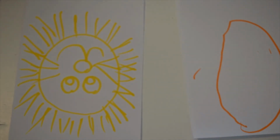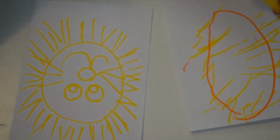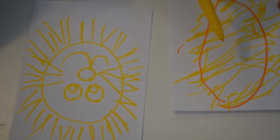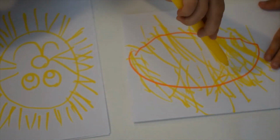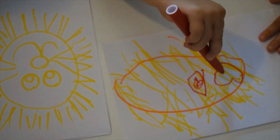Again, it's that practicing drawing a big circle instead of a small circle, or a big circle with circles within it. And then also drawing the line. So again, 3-year-olds don't need to know how to do diagonal lines yet. That's something that comes a bit later.